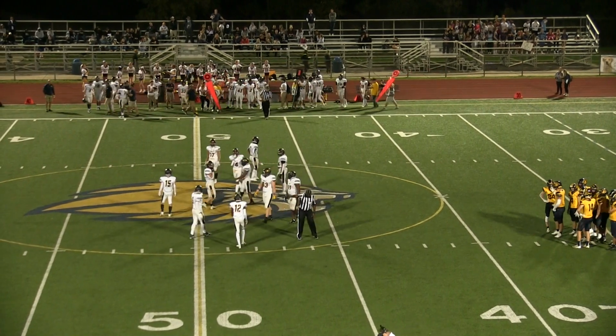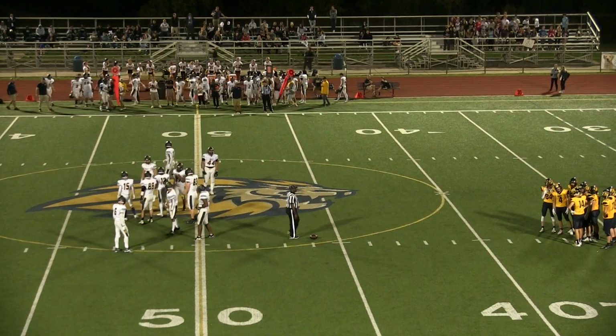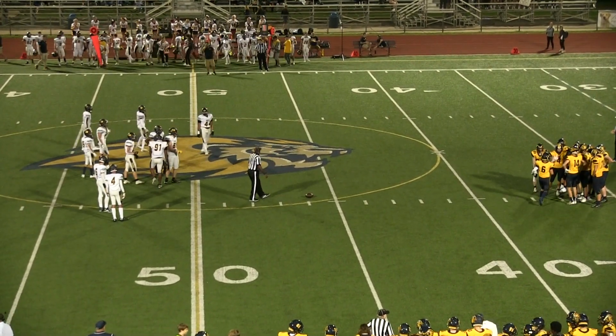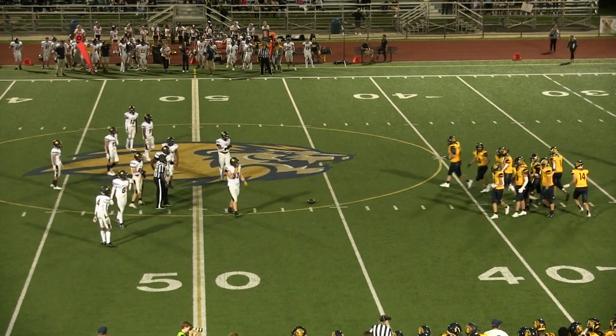Move those chains. Yeah, he was excited to get up there and put his hands on the wide receiver off the break, and he just got a little bit too aggressive, crossed the line, and we'll take that. Yeah, that's a big third down conversion there for the Lions, if you know what I mean.